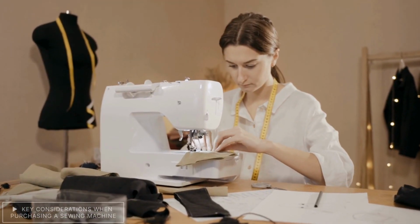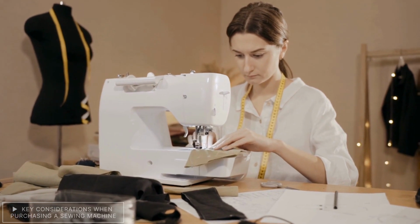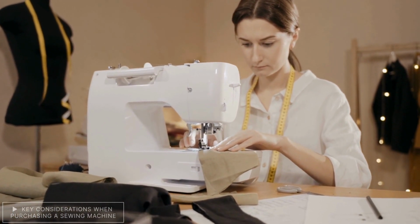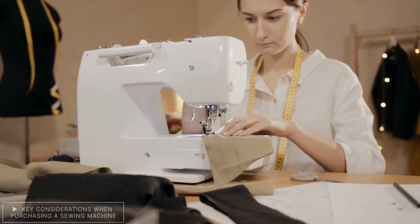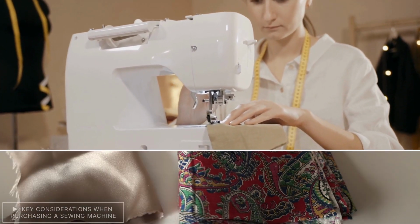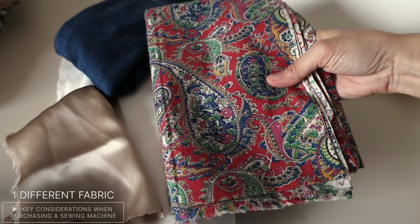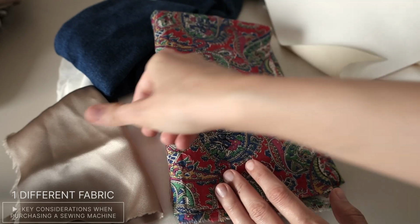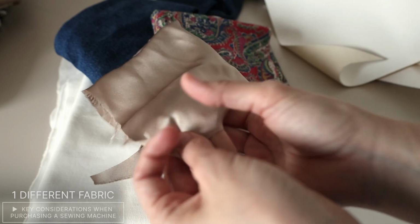In her book, Complete Book of Sewing Techniques, Wendy Gardner suggests considering the following basic guidelines when choosing a new sewing machine. Try out different models in your budget range to see how they sew different weights and types of fabric. Take your own fabric samples to try.